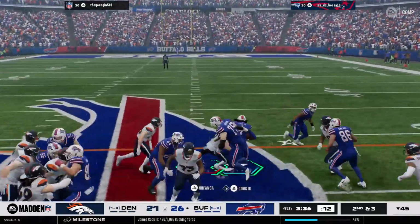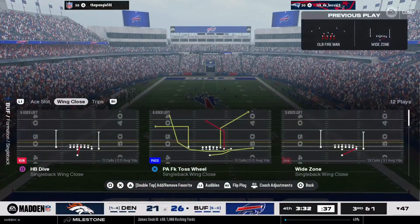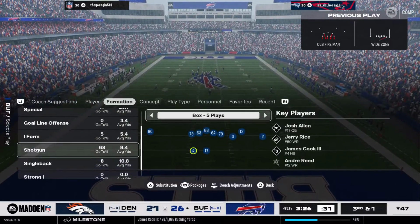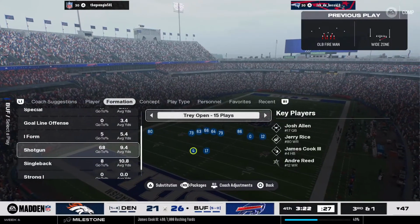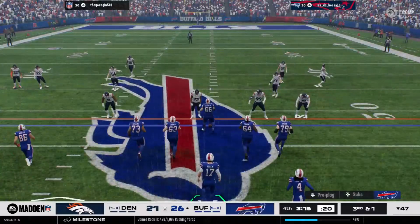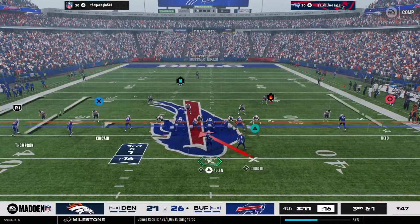Cook trying this one up the gut. And they haul him down after a gain of a couple. Leaves him in need of 1 more yard here on 3rd down. A 2-yard pickup brings up 3rd and 1. Offense headed to the line. Just need to punch it forward a yard to reset the downs.